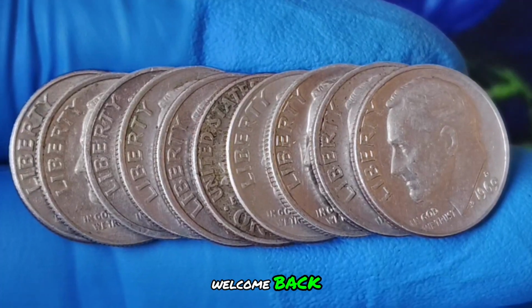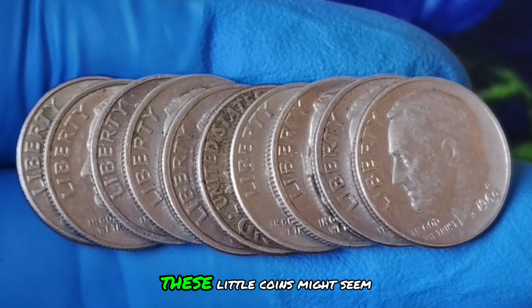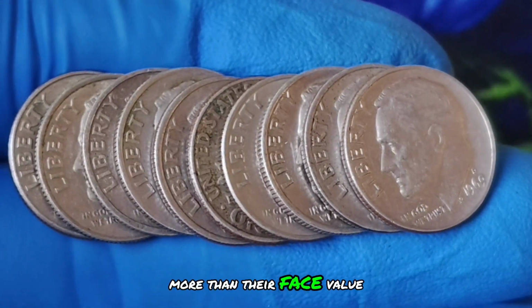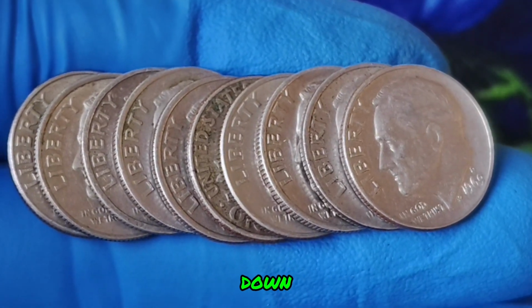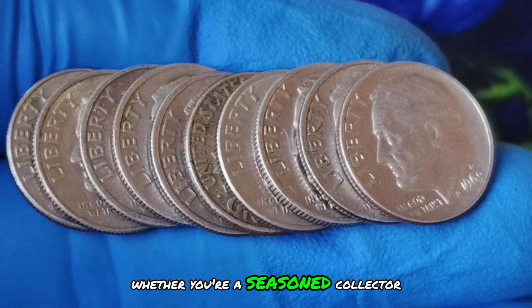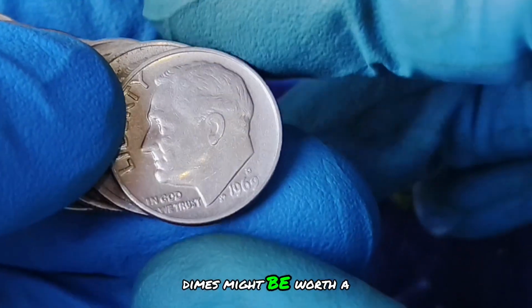Hey everyone, welcome back. Today, we're diving into the fascinating world of Roosevelt dimes. These little coins might seem ordinary, but some are worth far more than their face value. In this video, we'll count down the top 10 most valuable Roosevelt dimes on the market today. Whether you're a seasoned collector or just curious, stick around to see which dimes might be worth a fortune.